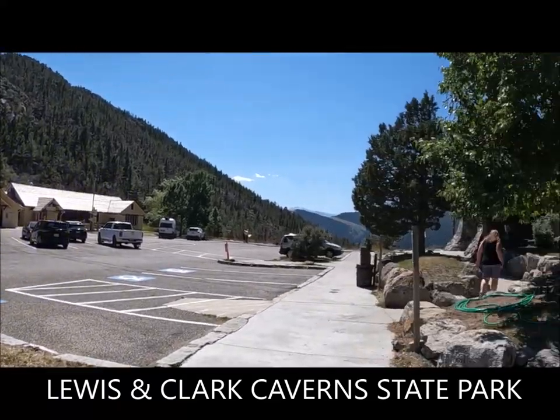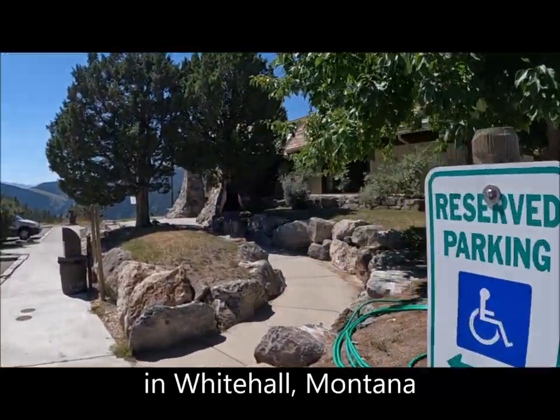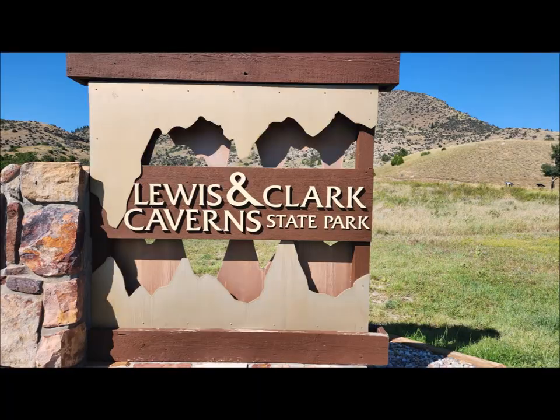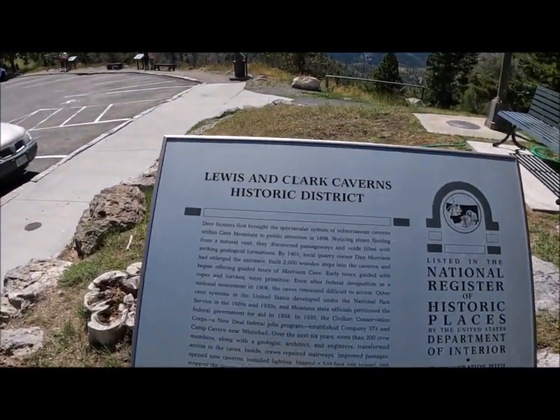Montana, and we just pulled into the parking lot. And we're just gonna go into the visitor center now. We already did our tickets online. Another beautiful day in Montana. Lewis and Clark Caverns Historic District.